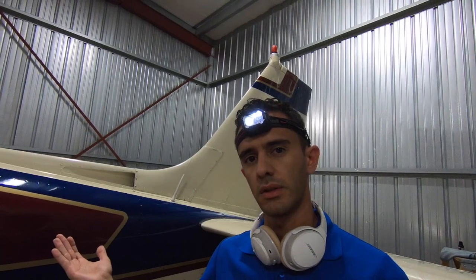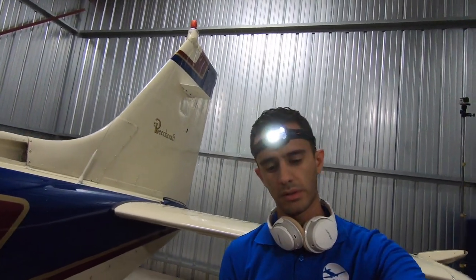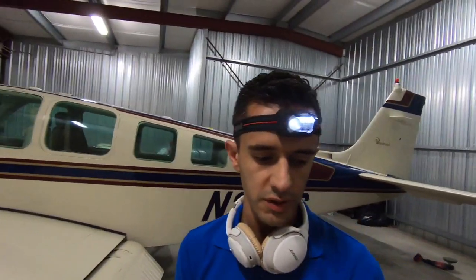So the fuselage is coated. The vertical stabilizer is coated. It is 1:46. So it's time for me to go to bed. I'm gonna come back tomorrow, finish the wings. You know what? Actually, the horizontal stabilizer is coated too. So really it's just the wings, but I'm super tired.